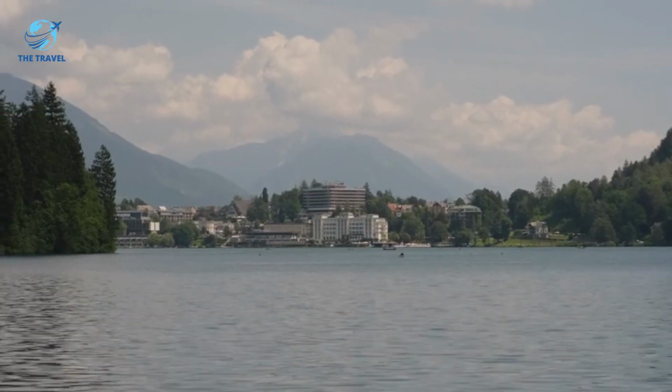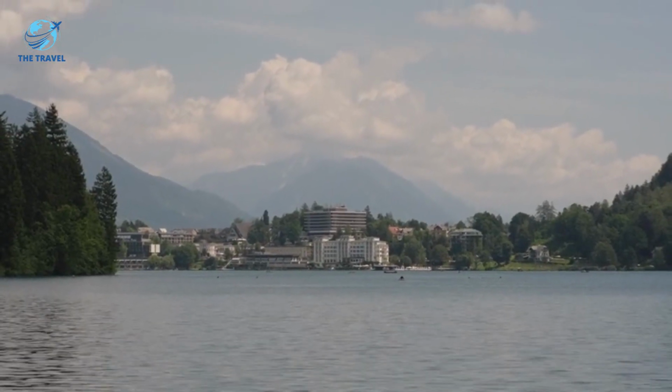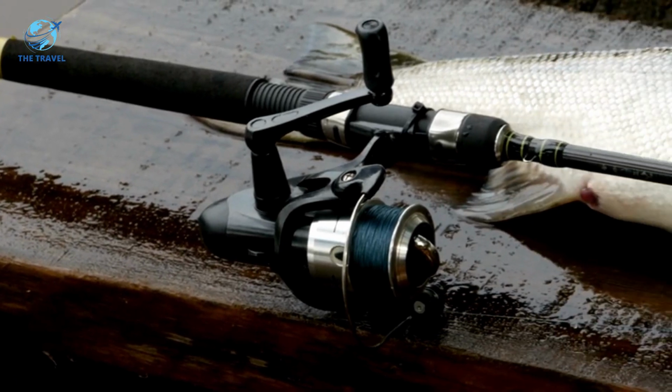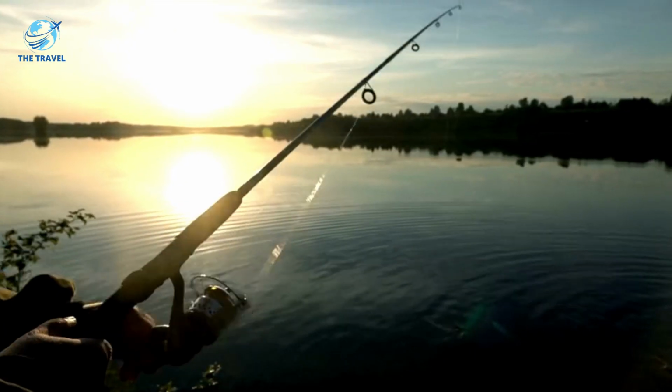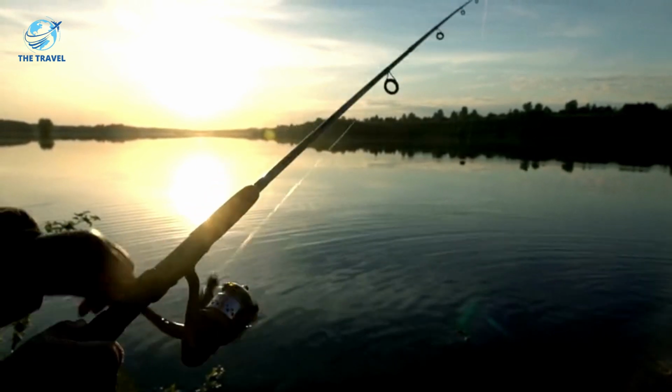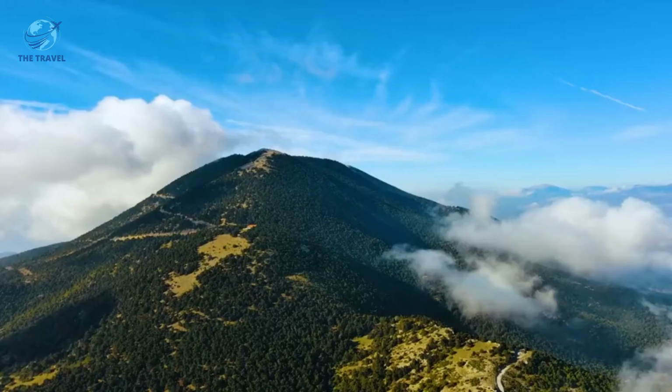60. Fishing in Lake Bled. Yes, you can go fishing in Lake Bled. With a permit, you can try your luck catching carp, pike, or trout. There are guided fishing tours for beginners or experienced anglers, often early in the morning when the lake is most peaceful.